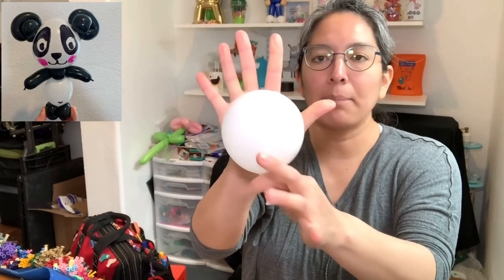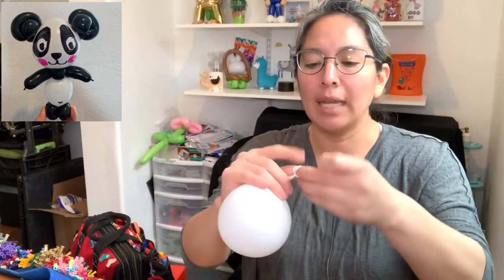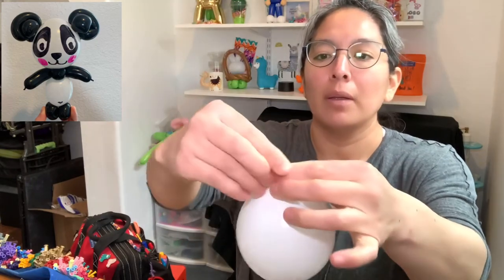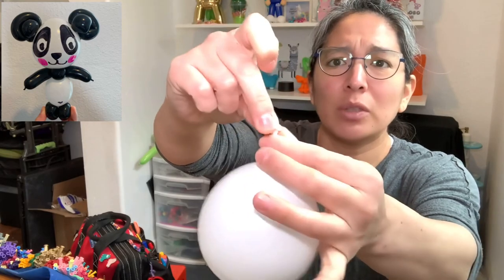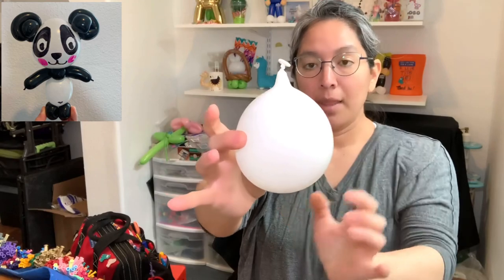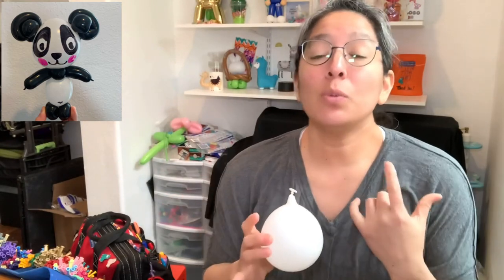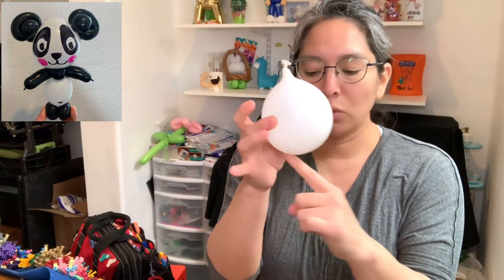Okay, that's it. Look at the size, it's like the palm of my hand. Now you're going to tie it close to the nozzle, just like this. Leave some tip there, it's going to help you to touch this part, but just tie it like this. Now, with practice, it will be much easier for you to recognize each ear, which side you have to grab.